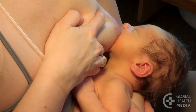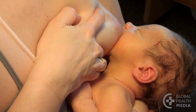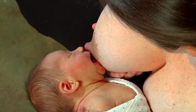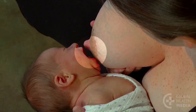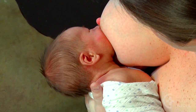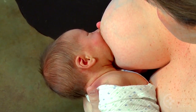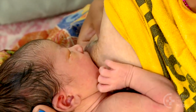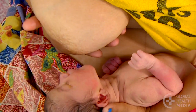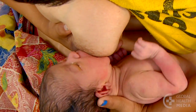The baby is drinking well, and breastfeeding is comfortable for the mother. In this second example, as the baby opens very wide, his lower lip is at the base of the areola and the nipple is aimed at the top of his mouth. The baby is attached deeply and drinking well. Large, round breasts can present challenges to deep attachment in young babies. Shaping the breast so it most easily fits into the angle of the baby's mouth can help the baby attach well.